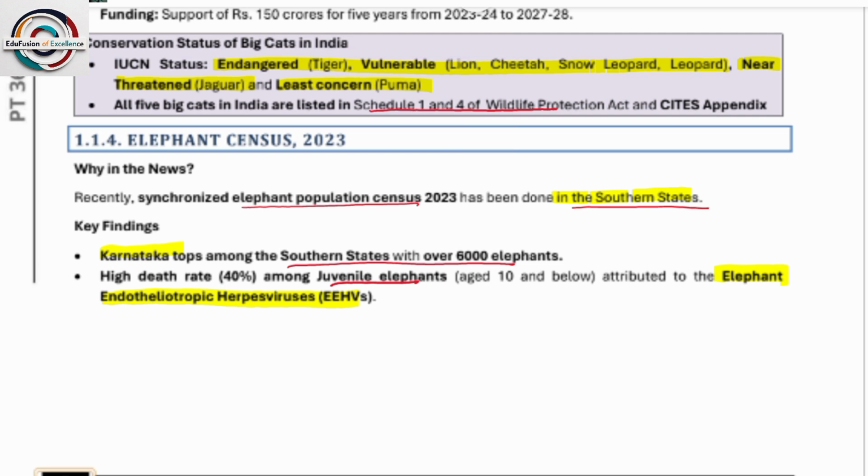Okay, next, elephant census 2023. I hope you also know there is a project called Project Elephant. Recently the synchronized elephant population census 2023 has been carried out in the southern states. Key finding: Karnataka tops among the southern states with over 6,000 elephants. So who is the top state? Karnataka. But in terms of tigers, the highest state is Madhya Pradesh. The highest death rate among juvenile elephants is attributed to elephant endotheliotropic herpes virus. So the juvenile, the baby elephants, die because of this disease, EEHV.